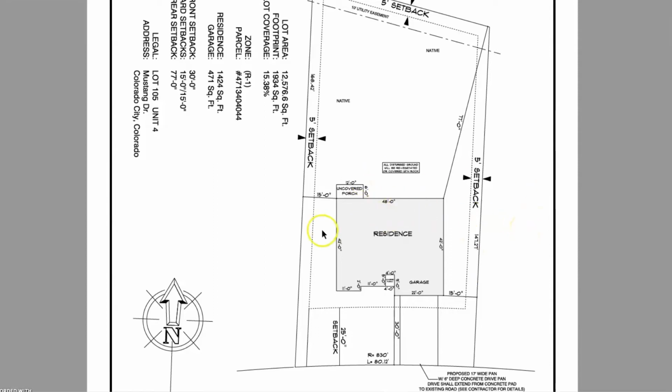It wouldn't fit on the lot. And even if it would fit on the lot, what if it was, let's say, 2 feet smaller in width than the width of the lot? Well, again, that still would not work because I would be encroaching on the setbacks. I would be over the setbacks.